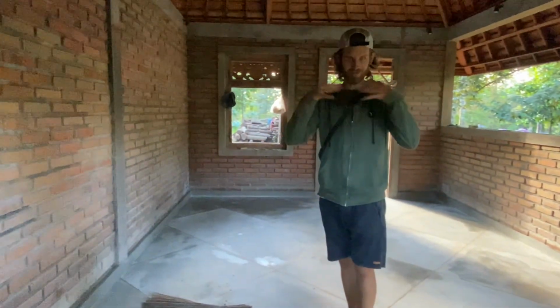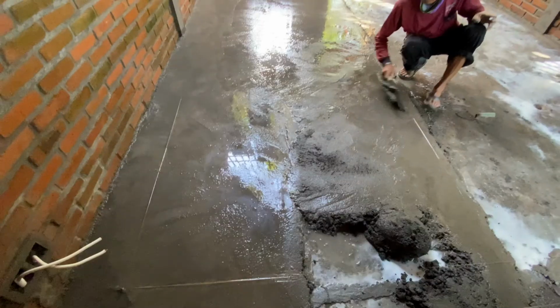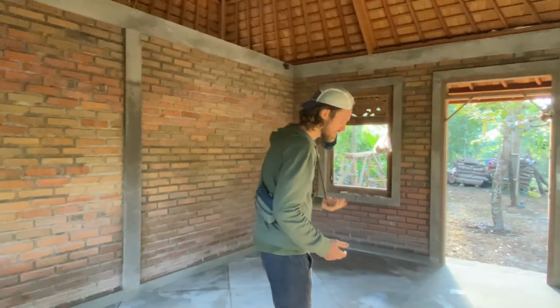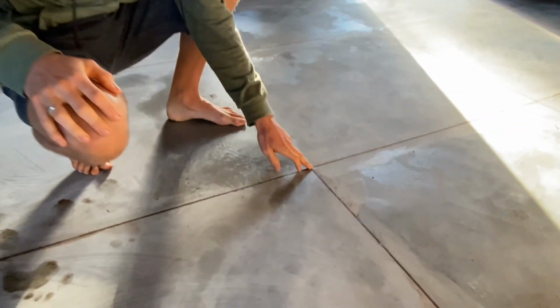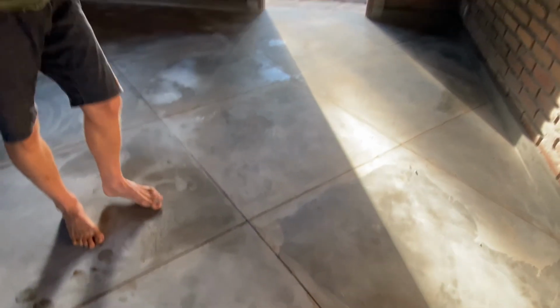So what's happening here? We've got our floor finished with a floor screed, but we've also added in a bit more white cement just to lighten the space. And then the detail that they've done here, how they do it in Bali, is they put in a timber or metal. We've opted for timber. It's sort of an expansion gap, which will prevent cracking, but at the same time gives an aesthetic appeal.